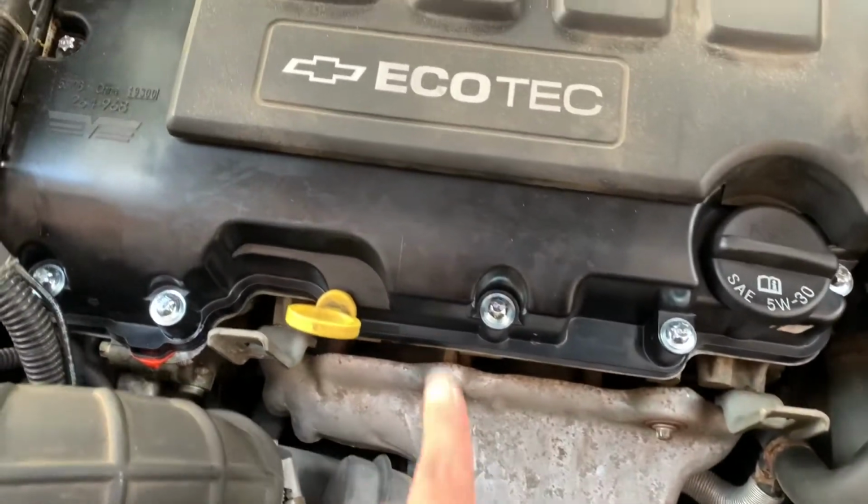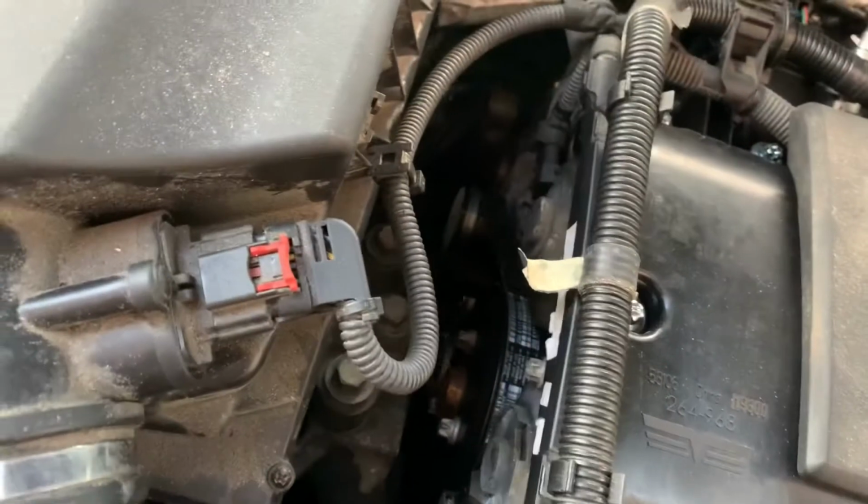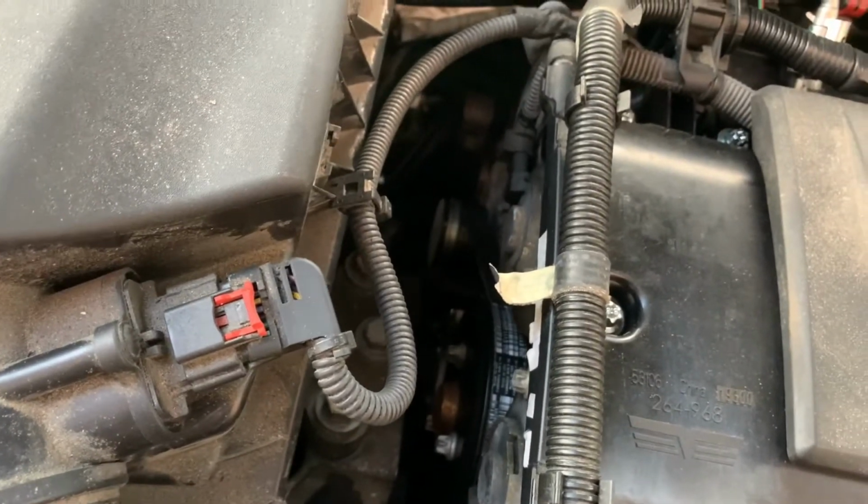So far I changed the valve cover, I changed the belt, and I also changed the crankshaft seal.